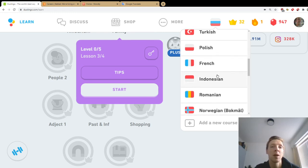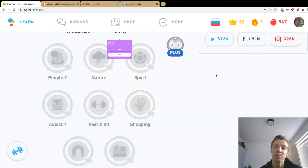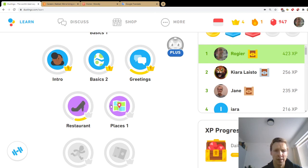Though the flag is upside down, similar to Polish, Indonesian will not confuse me with Russian, even though it's also a new language to me. So let's see what Bahasa Indonesia has for me. I think I did a restaurant last time. So I can follow up on the next level or the places.